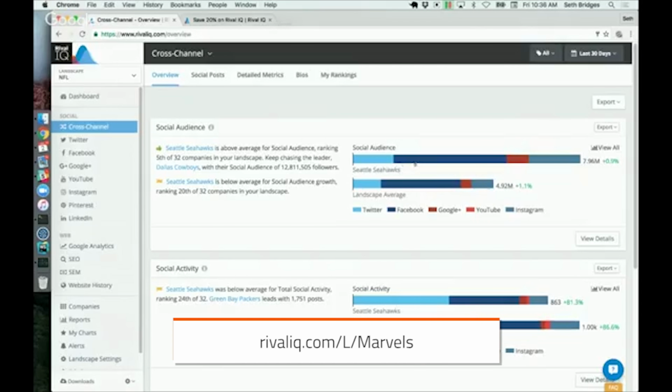So for example, I can see that Facebook is the biggest audience driver for the Hawks, followed by Instagram and then Twitter. And if I need to see it team by team, of course, all that data is here as well, looking at the Cowboys with their biggest audience of say 12.8 million, and then running down the list. Of course, if we need to get really granular, we provide more detailed metrics throughout the product on a channel by channel or in this cross-channel basis.